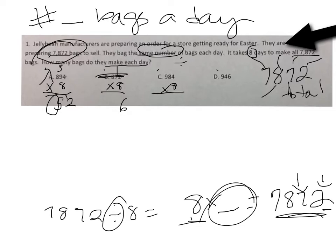984 times 8. Well, 4 times 8 is 32, carry my 3. 8 times 8 is 64, plus 3, which is 67. Ooh, so far it's looking good. 9 times 8, 72, plus 6, 78. So I believe C is my right answer. So that's the one I'm going to pick. Let me make sure D is not going to be a problem. Make sure I didn't make a mistake. 6 times 8 is 48. It's impossible. So I know that the answer is C.